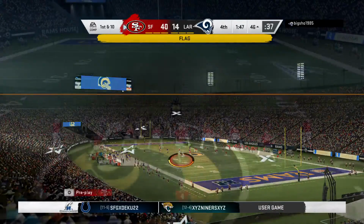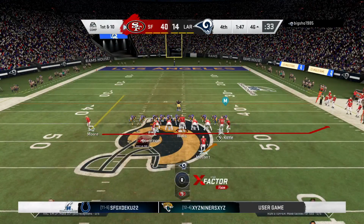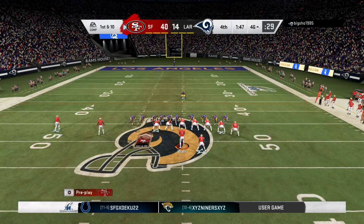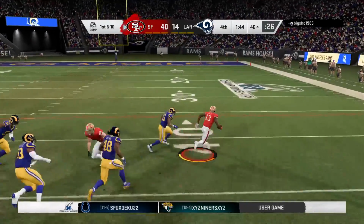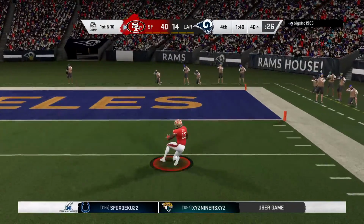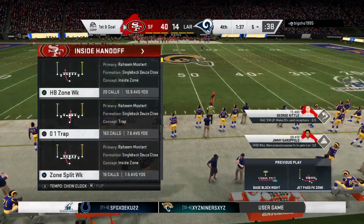Let's go. Okay, ready? 51, 66. Bullet high. Watch safety creeping. Safety's creeping. It's a foot race. 20, 10, 5. A big play there for the Niners.